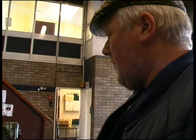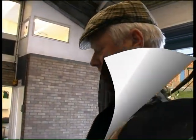Just waiting for this to be checked. This is our return load for the other dray, so they'll be coming back with their first lot of empties and then picking this lot up because they can't get it all on in one go.